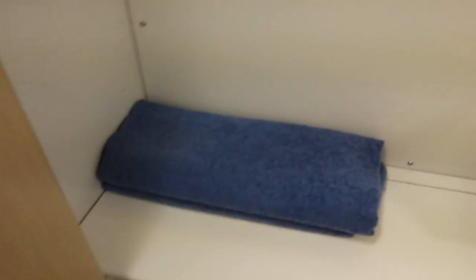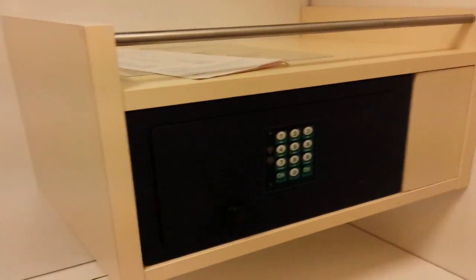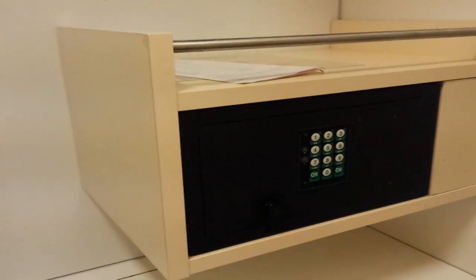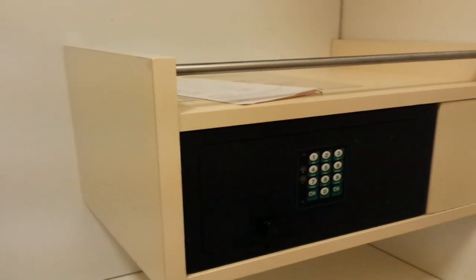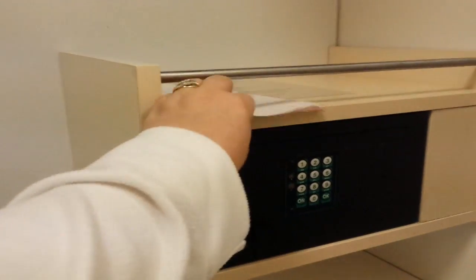Down here you've got your 2 pool towels, so if you're going out on deck and you're going in the pool, or even if you're going out to the beach, those are the towels that you take with you. Just at the side here you've got a safety deposit box. The charges for this are £15 for 1 week or £25 for 2 weeks, and I think you get the details, or you pay for those at reception. We didn't use ours, but they are quite handy if you want to use that.